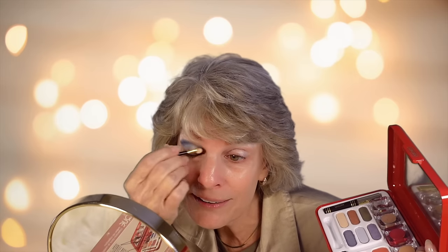What do you think? Okay, then the next color will be the dark blue for the contour. Let's see. Can you hear that? Okay, here we go. Okay. This is actually a pretty color.